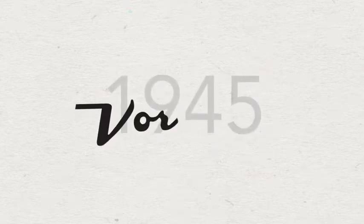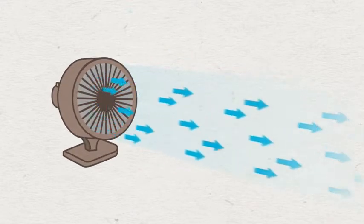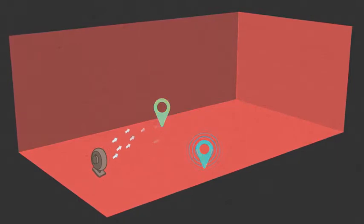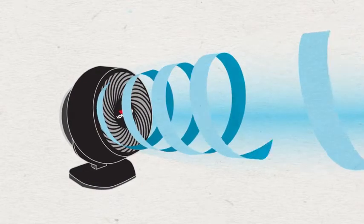In 1945, Vornado created a new way to feel cool by circulating air throughout the whole room. Typical fans use oscillation. But that air doesn't travel very far, and you can only feel the effect in one spot at a time. A Vornado uses vortex action, a powerful stream of air that flows fast, cool, and constant in a twisting spiral pattern.